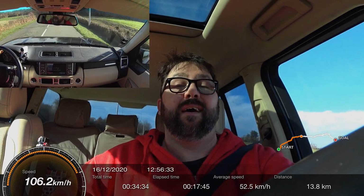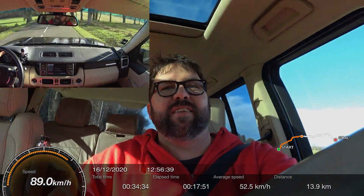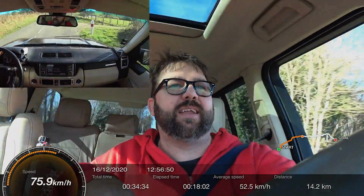And it goes better now that we've pumped the tyres up. You know what they say about mechanics in their own cars? It's like builders in their own houses. They never tend to get finished. Apart from my dad's, mum and dad's, I mean, dad's pottering away quite nicely on their house and they're getting it decorated.